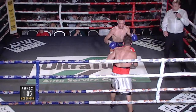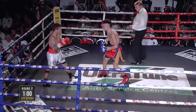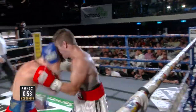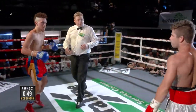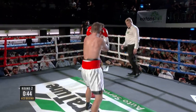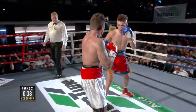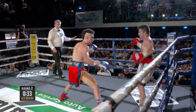Tait with that wide stance, that southpaw style, hands down. He's dominating the middle of the ring, and if aggression and control are what the judges are looking for, Jalen Tait is in the class above already. And that's not a crack at Luke, that's just fact. Jalen has marched into the middle of that ring and is controlling where and how this is fought.